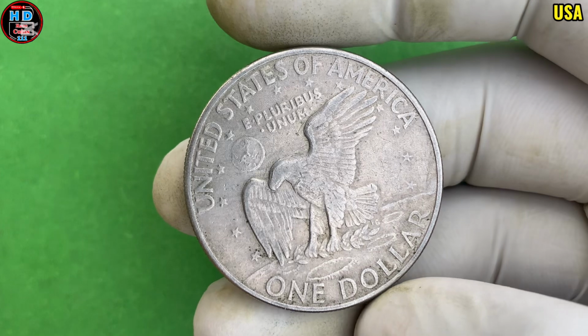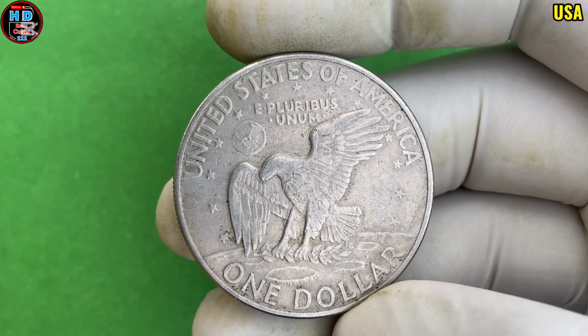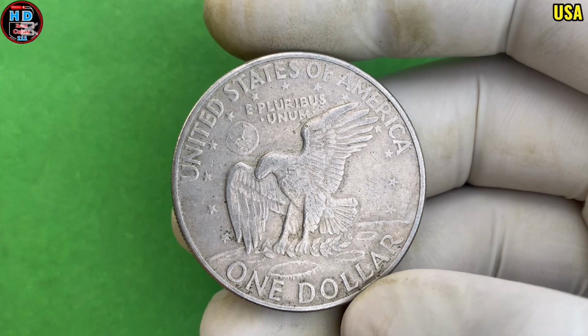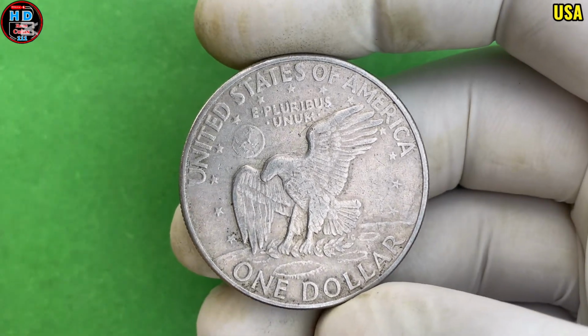These varieties are differences in the Earth's design on the reverse of the coin, which resulted from die modifications throughout the minting process. Point 1. Type 1, Low Relief Weak Earth Details. The Earth appears shallow and less detailed. This type is most common and found in earlier strikes.